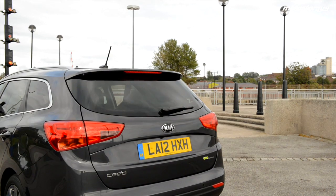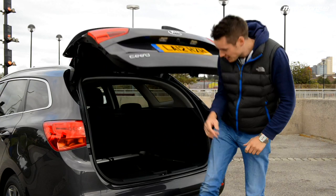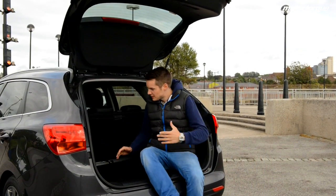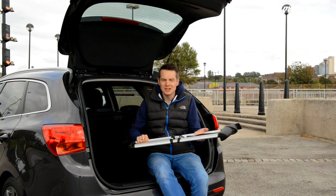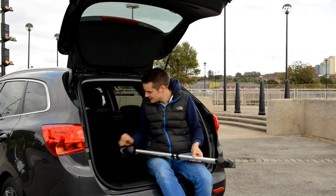Bonus! There's 528 litres of storage space in the back of this car, which is bigger than what the Ford Focus estate has to offer, so it's all good. There's also some real clever contraptions that you can get for you business owners and dog walkers to do your business owning and dog walking activities.